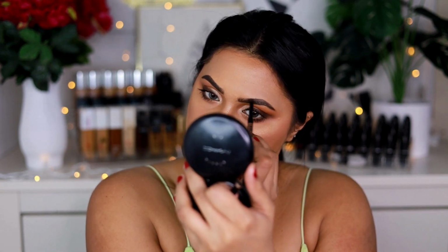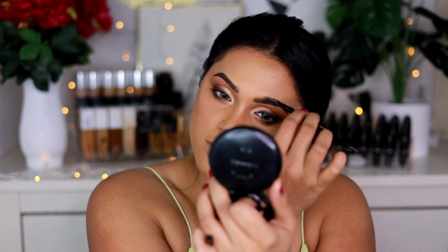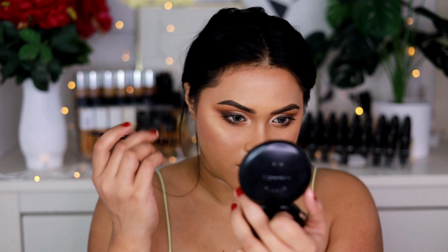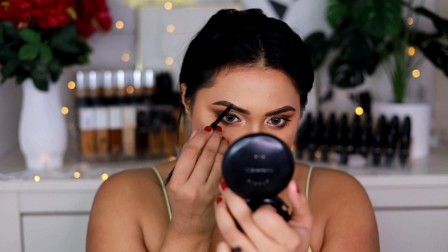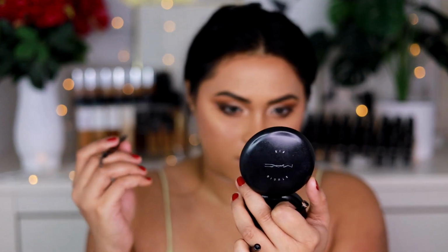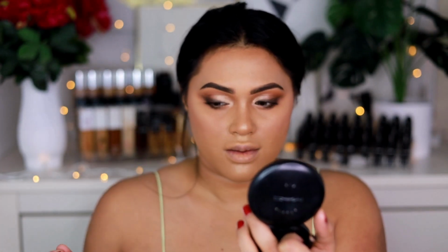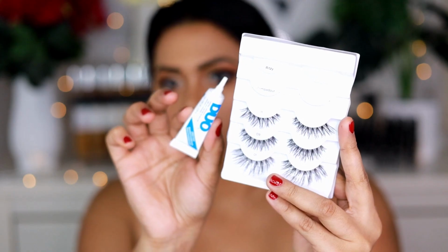I like that arch to be a little dark, so that's why I always go in with a little bit more. And then using the spoolie on the other side of the Brow Wiz, I'm just going to blend out the inner corners, and as you can see, I'm darkening the arch of my brows. And then again, going with my spoolie, I'm just blurring out the inner corners. And I'm sort of satisfied with how it looks.